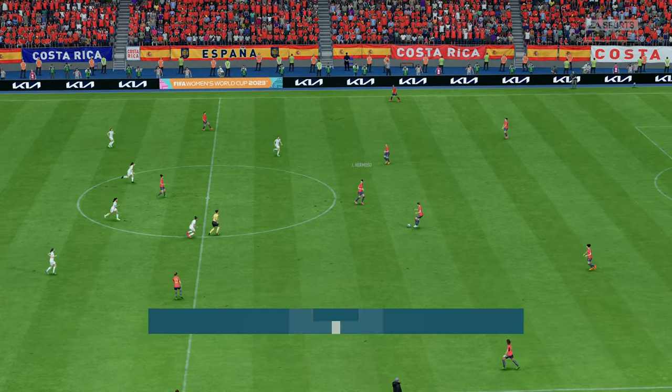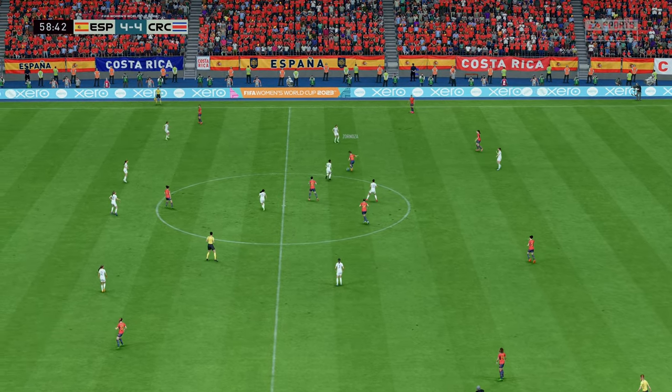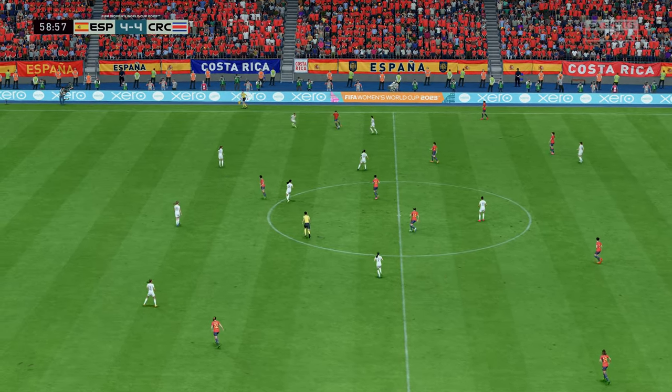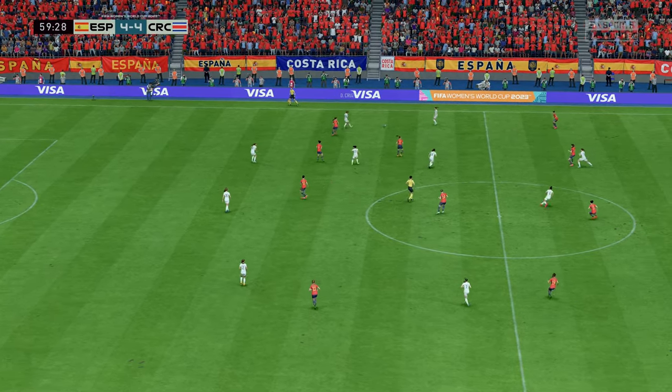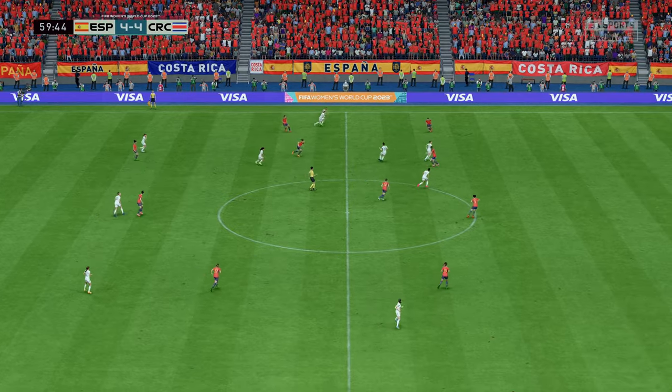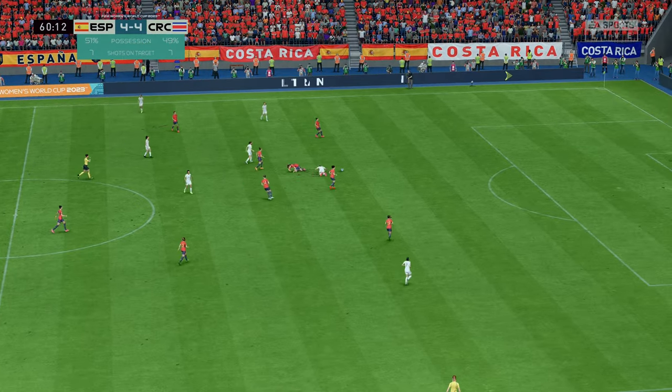And it's level again here. Both sets of fans being put through something of an emotional mangle. Well, this is a really good game of football. Both sides have played well going forward. There's been plenty of chances.